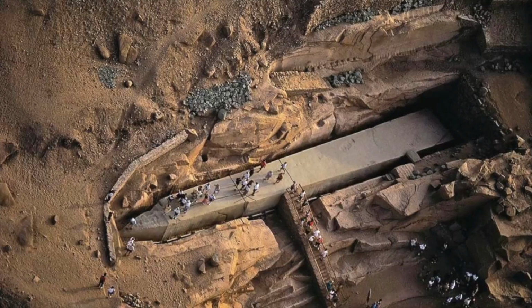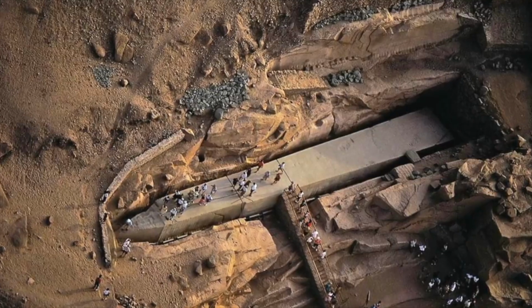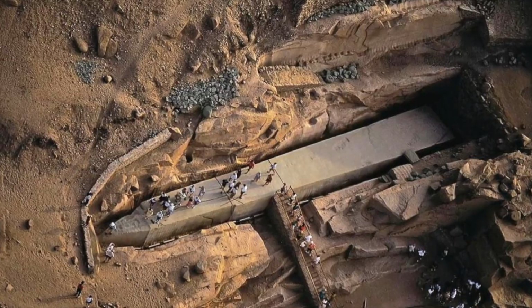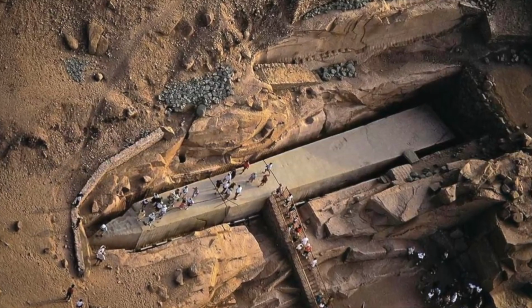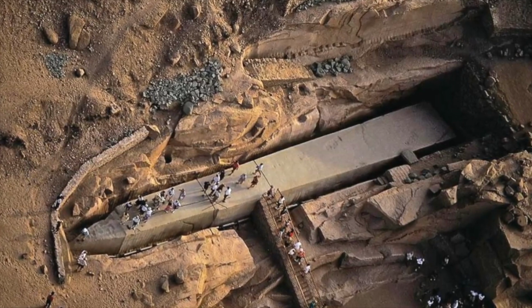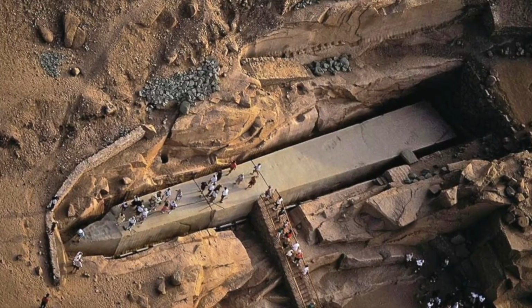This in itself is quite a bizarre claim, and doesn't quite explain the method for moving a 1,200 tonne, 42 metre long obelisk. That's longer than 2 double-decker buses and heavier than 200 African elephants. Would this really have been floated from the quarry to the Nile?